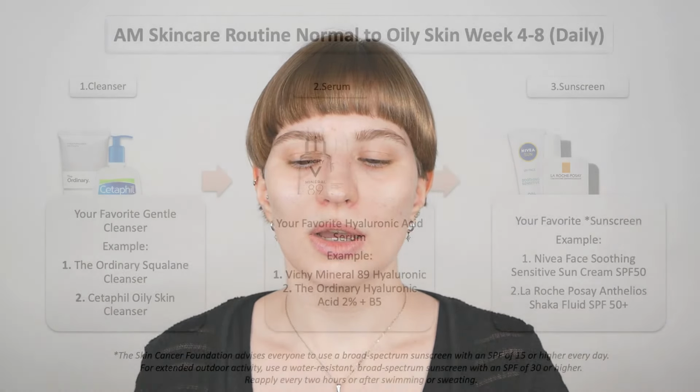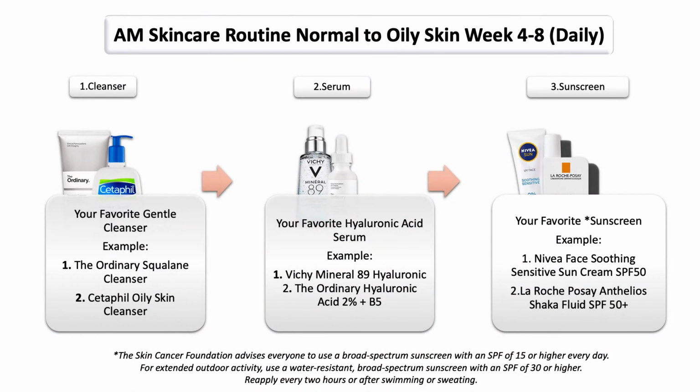For some people, this can work a bit quicker. For others, they need a bit more time. This just should give you an idea of how you can get started step by step, so that you shouldn't overdo it. That's basically the main focus and main message that I want to get out there with those example routines. And so if we are now going to look at the morning routine from week 4 to week 8, then again, we're going to keep it fairly simple.